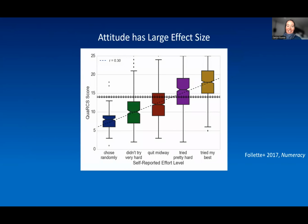To give you an idea, here's a graph. We talked about effort. If you look at student self-report, if they say they had low effort, they just clicked through, on average, they do quite poorly on the assessment. And if they say they tried their best, well, we see a much larger score. And so we know that these other variables have a lot to do with outcomes.